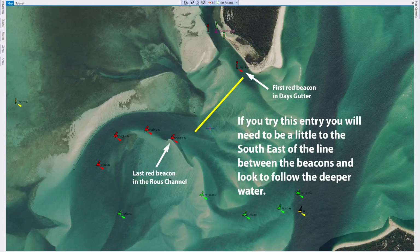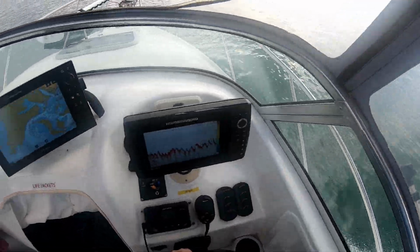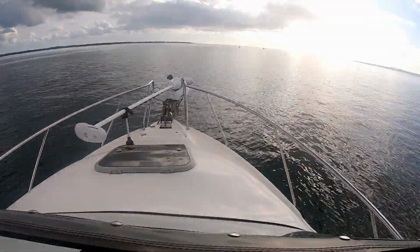If you're wanting to try this entry, you need to follow a line that's a bit southeast of the last red beacon in the Rouse Channel and the first red beacon in Dave's Gutter. So line them up, go a little bit to the southeast of it, and it's not a straight line. You'll need to watch the sandbanks and weave your way through, but you can see from the track that I make, and I'll show you later the way that I went in.